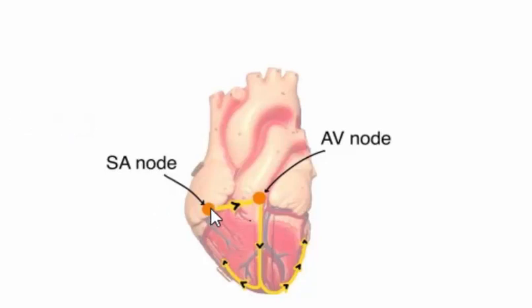But SA node for short. Basically, this is the heart's pacemaker. It's where it starts the electrical signal, and it'll push it out like these arrows show. And whenever this fires, it causes the atria to contract, and they squeeze the blood down into the ventricles.